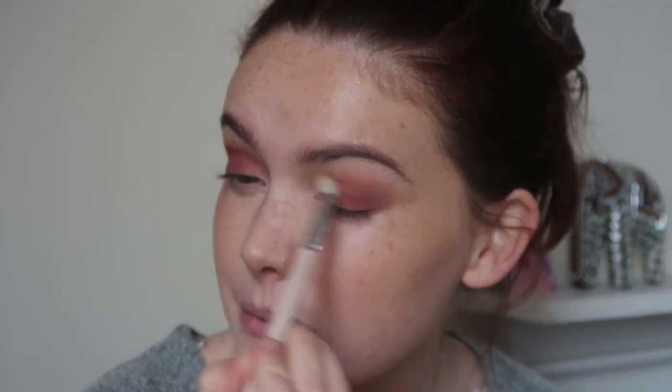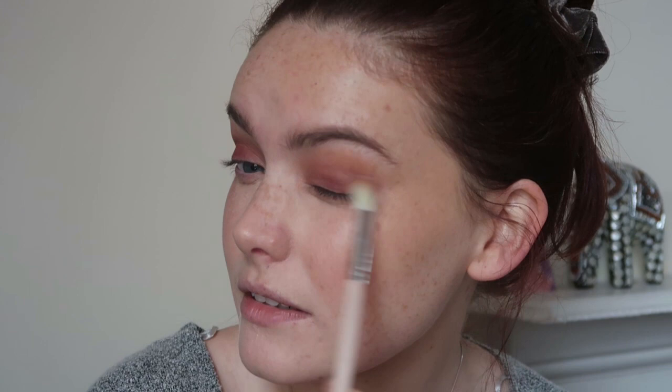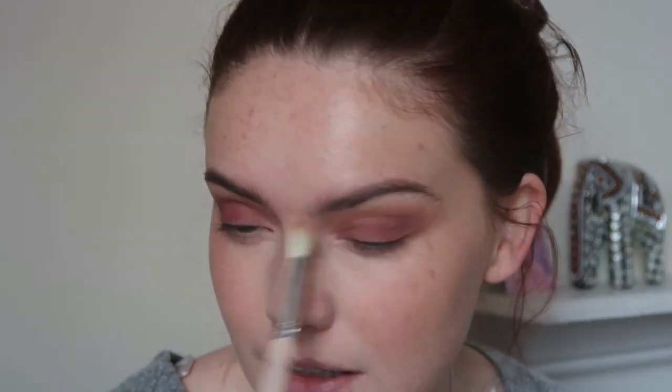Now I'm going to pick up the fluffy brush I used before and just make sure everything is nice and blended. Very pretty colour combination. The yellowiness of the Secret and then the pinky purpleness of Soulmate. It's very, very pretty.